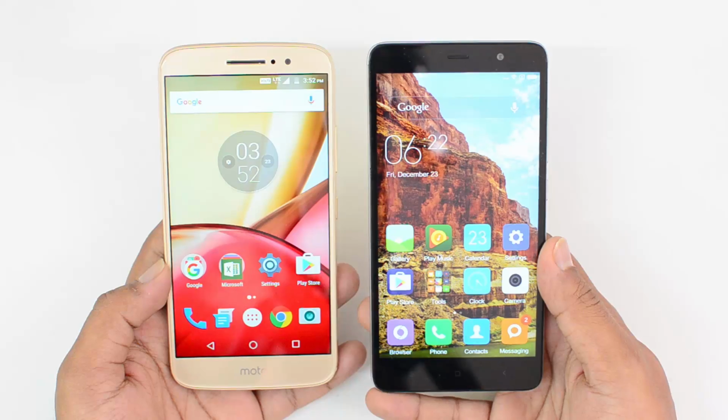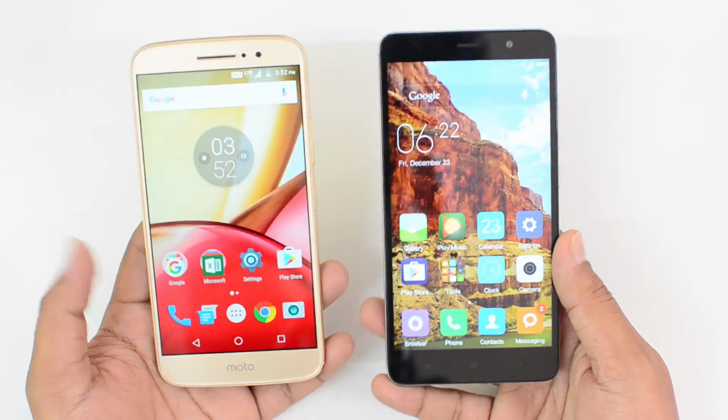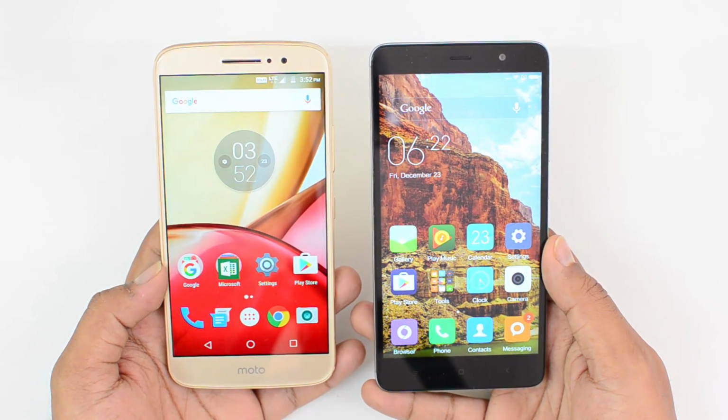So in this video we will compare almost all aspects of these two phones, and we'll see which is the better device to buy and which is the better value for money device out there. So without any further delay, let's get started with the comparison.